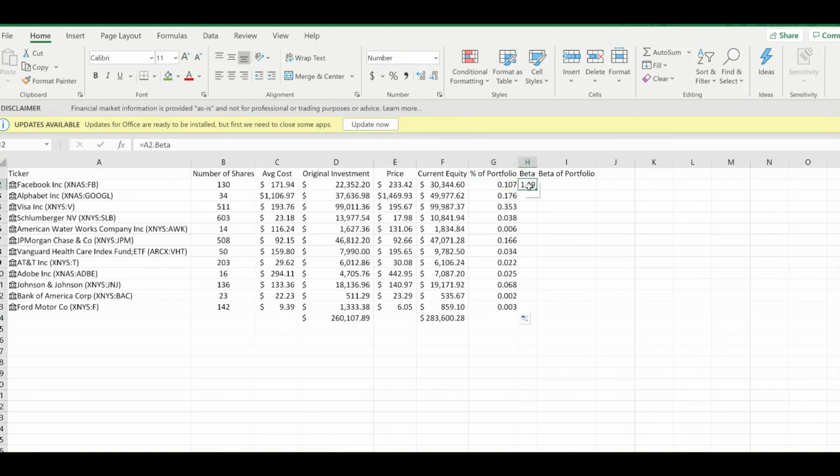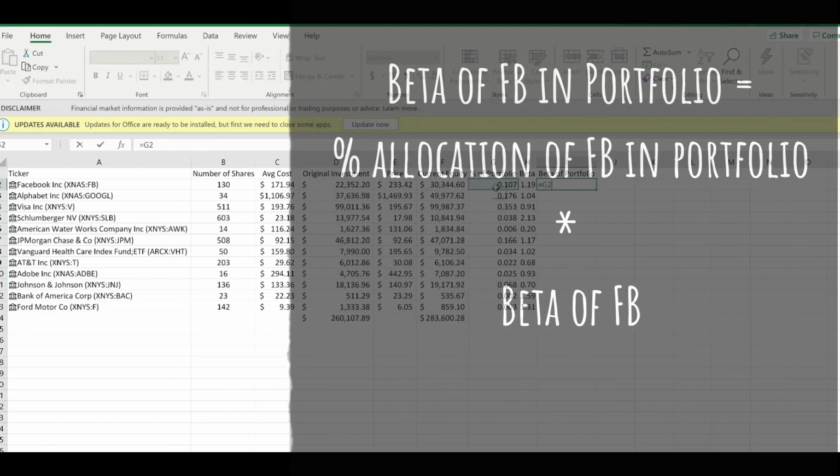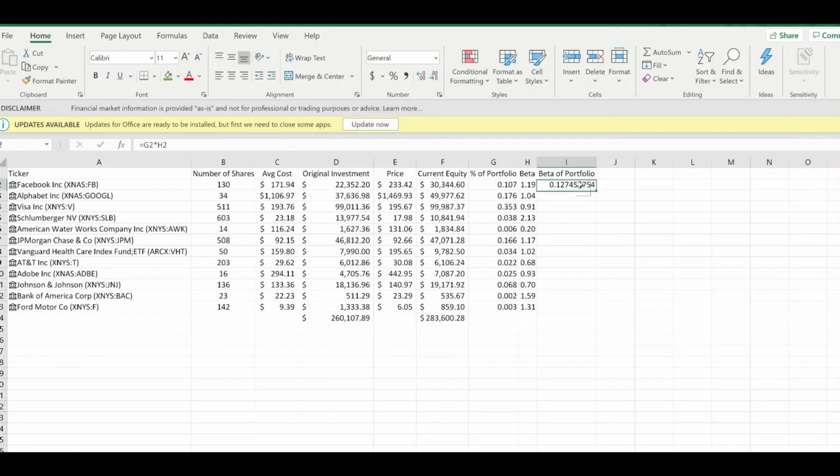All right, so beta, you can do the same trick, and now the beta is pre-populated. Now to find the beta of the portfolio, it's pretty simple. Put the equal sign, percentage of portfolio times the beta of the individual stock, and we don't need this many decimal places. Let's put 4 decimal places. So the beta of Facebook in my portfolio is 0.12.